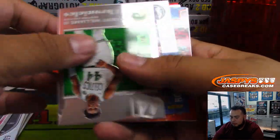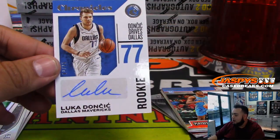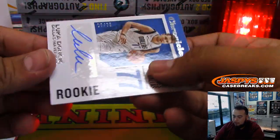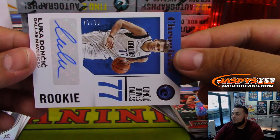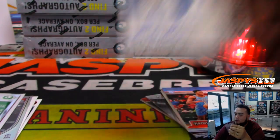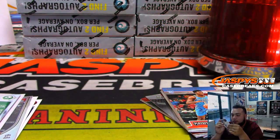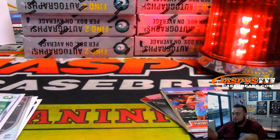Brown. A Luka Doncic autograph out of Chronicles. There you go. 7 of 75. Just a Chronicles regular version autograph, but it's still Luka. Nice.